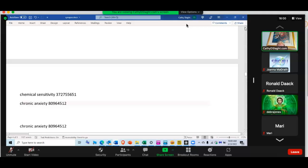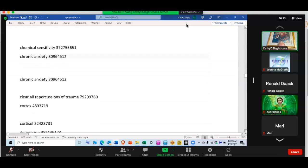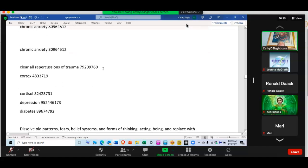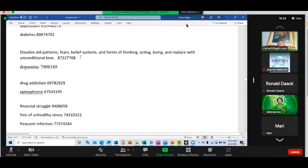So often, we've got all this bipolar. So often, that's not what it is. It is adrenal shutdown. Chemical sensitivity, chronic anxiety, all these can be symptoms. Trauma, we're going to go down and look more at trauma in the third category. You get the idea. All these things can be connected to this, and again, there's a dissolving of some patterns that might lead to that. Some of your neurotransmitters, we have a scan for that also.